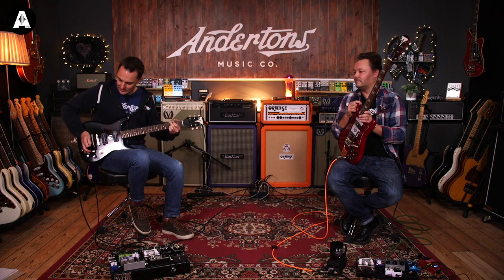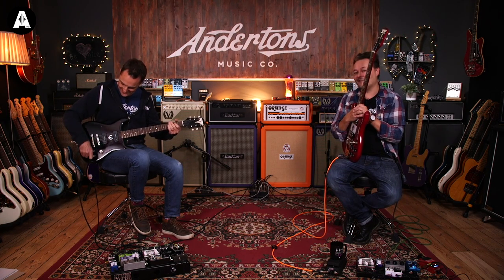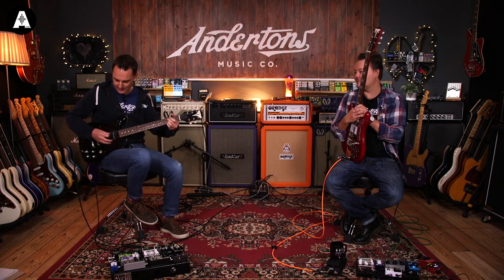Now you do have volume and tone on the Coronet as well as the Wilshire, but it helps if you use the right one. See? Actually, whilst I'm fiddling with knobs, I should tell you these are CTS pots, so quite expensive pots for a guitar at this price point.